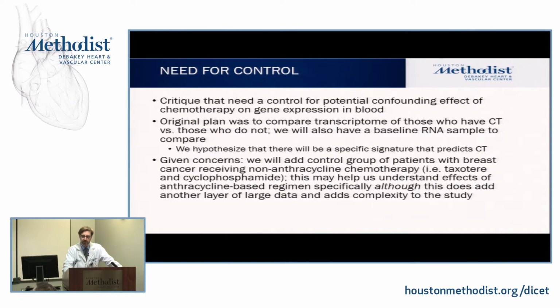We really wanted to see what the difference is in gene expression between those 2 groups and how it explains cardiotoxicity. So, really, to please the reviewers, we're thinking about having a control group that's getting non-anthracycline chemotherapy for breast cancer. Although this does add another layer of complexity to the data, which is already complex to begin with, given the bioinformatics and the genomics.